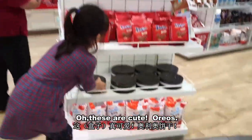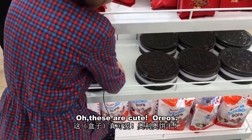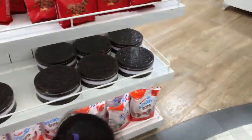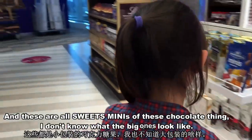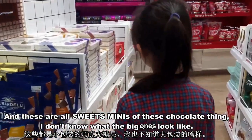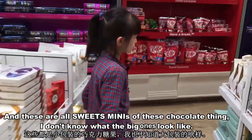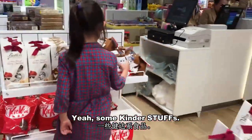Oh, these are cute. Oreos and Kinder Choco Bons, whatever. And these are all sweets, minis of these chocolate things. I don't know what the big ones look like. And we have some Kinder stuffs.